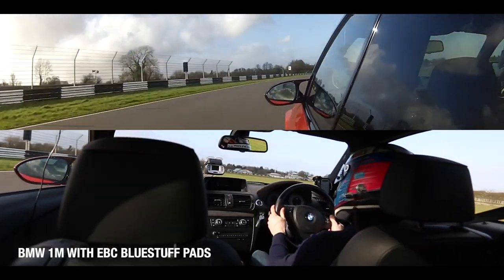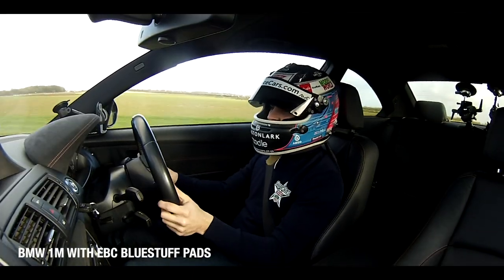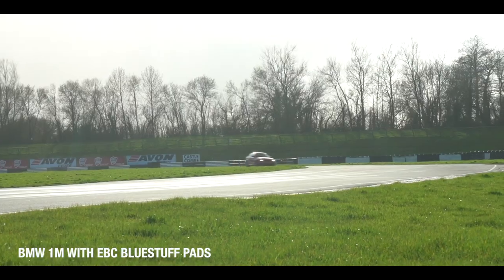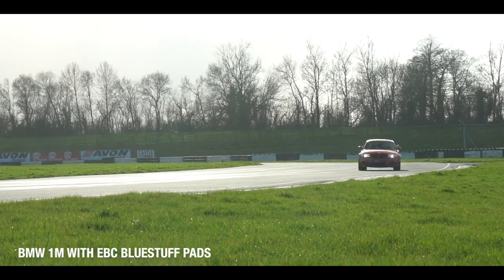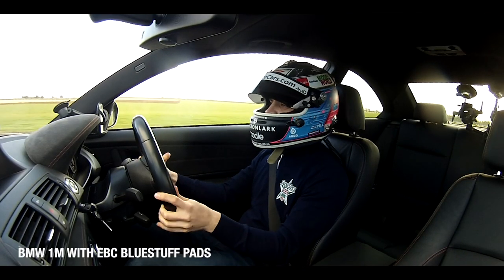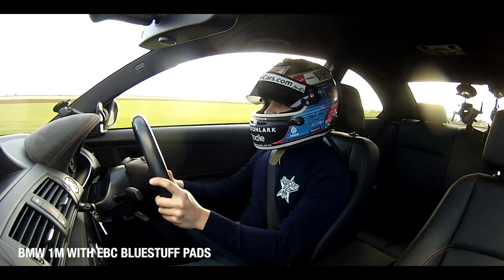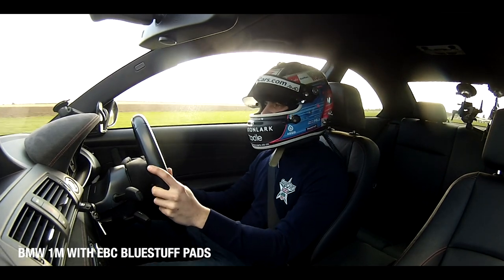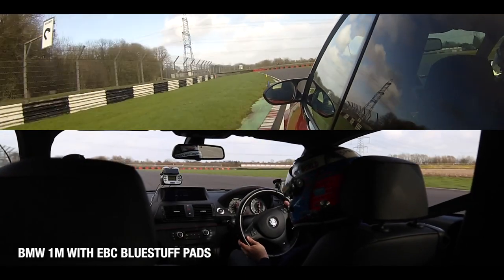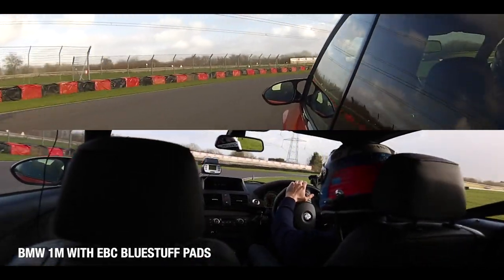The interesting thing is the brake temperature is definitely lower than the BMW one. So it's only staying at 400. I'm not really getting it much above. So it's about 50 degrees less than the standard BMW pad. And I'm driving a lot harder, because obviously we're in the dry now compared to the wet with the BMW pad. So it's interesting to see.